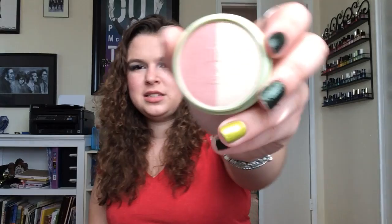Next, I got this Pixi by Petra, which is another drugstore-ish brand. It's kind of along the lines of Sonia Kashuk, where it's drugstore, but a little more expensive. It's really big in the UK, I'm pretty sure, and they sell it at Target in the US. This is the Beauty Blush Duo in the shade Rose Gold. It has this natural rosy tone blush and then this very gold tone highlighter.